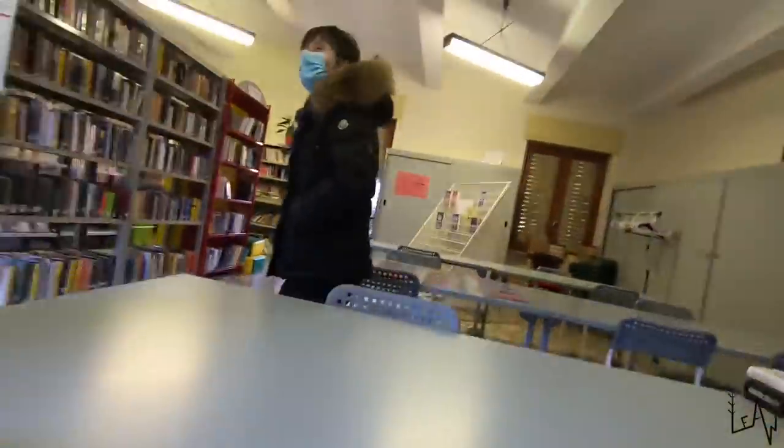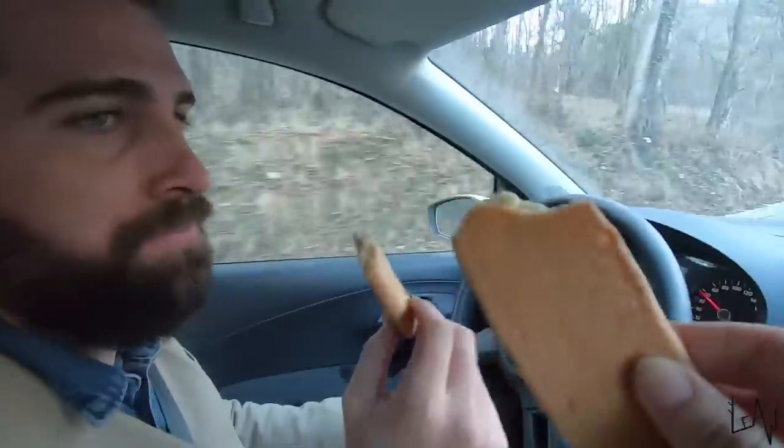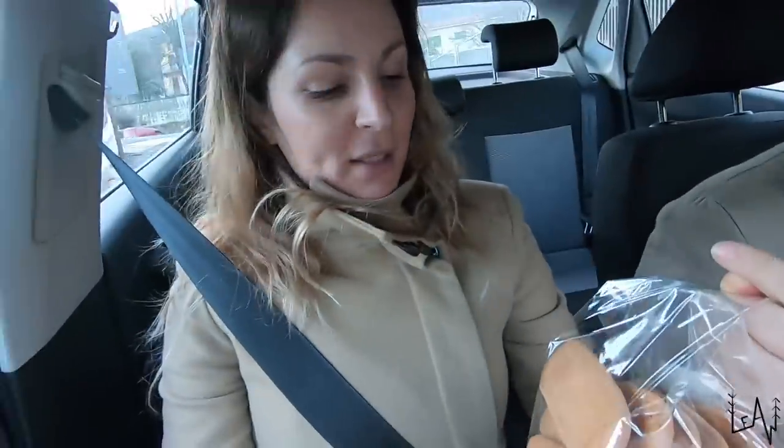Perfetto, grazie, arrivederci. Okay, this is done. Now off we go for the other 5 bags that we have in the car. We made it. Thank you, Rossella. And Rossella, she brought us some typical cookies from this area. Yeah, similar to the Savoiardi that we used to make the tiramisu. Today, guys, there were almost 20 degrees Celsius, but tomorrow the forecast is ice and snow again.